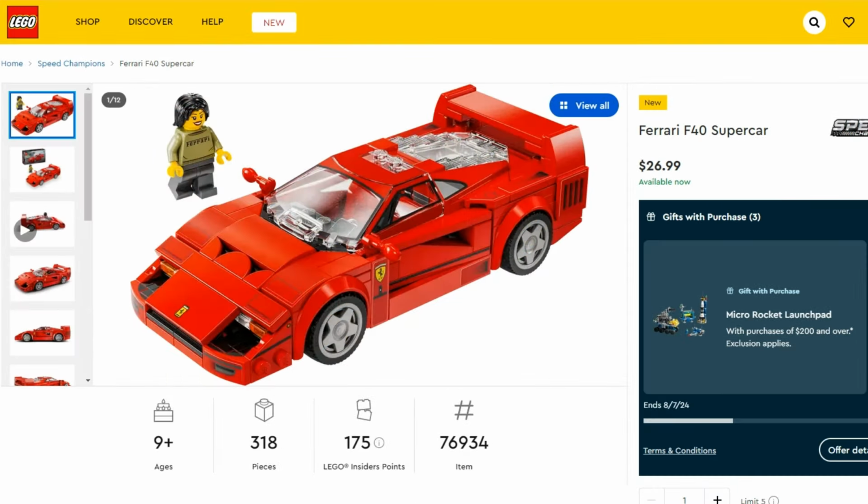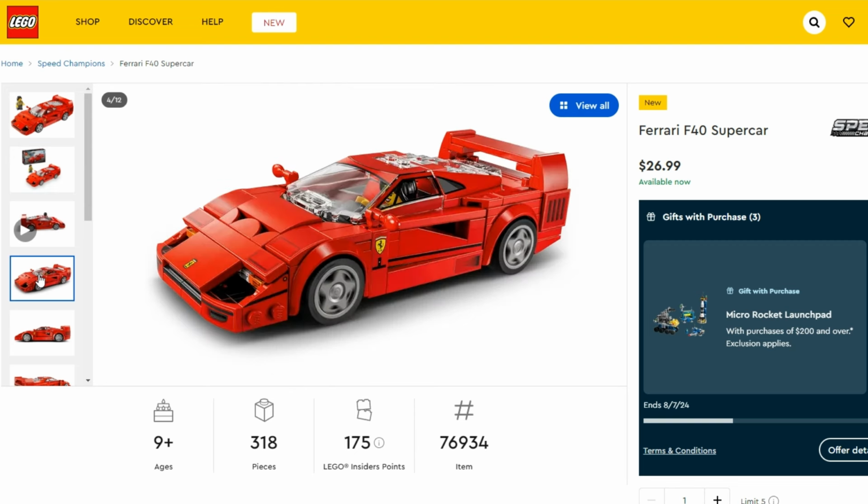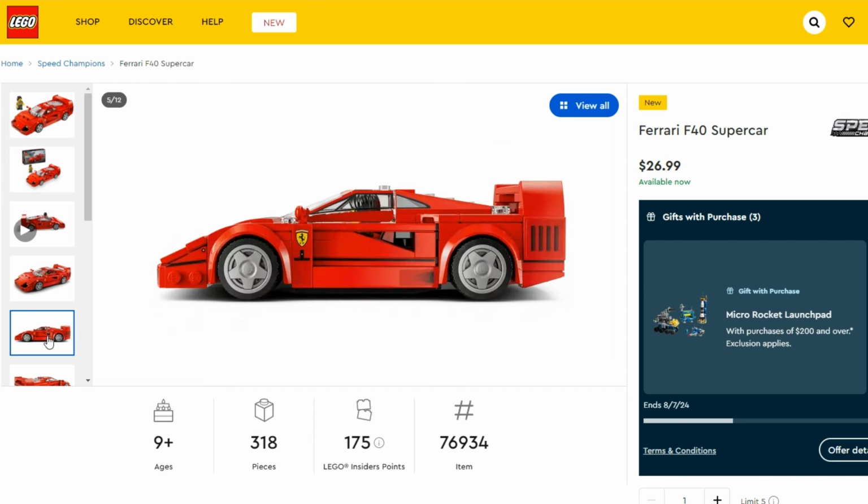Finishing off then, and we'll end on a positive, which is with the On Fire Speed Champions range. We got two new sets coming out here. So the Ferrari F40 supercar, based on the 80s classic. And this has actually been made before in the Speed Champions range, but just not in the six stud wide configuration. So before it changed up for that. And I think this is a really excellent representation of that car.